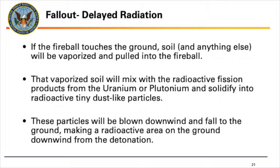All right, so the vaporized soil mixes with what we call the radioactive fission products. These are all the things that come out of splitting the uranium or the plutonium. When I split those atoms, I get smaller atoms out that are radioactive. We call those the fission products. These radioactive atoms will mix with that vaporized soil, for instance. As that soil begins to condense, turning back into solid dirt particles after about 2 to 3 seconds, if it's mixed with that radioactive fission product, I now have a radioactive piece of dirt.